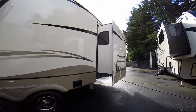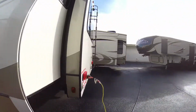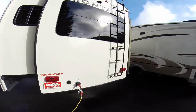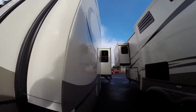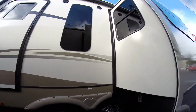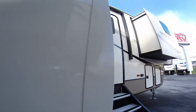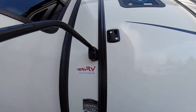These are the #1 selling fifth wheel in North America. More storage. Backside we've got our own ladder, rear window, camera ready. 2 entry doors, a mid-entry and the front entry. And let's take a look at the inside and see what makes this model, the 3820FK, so popular.